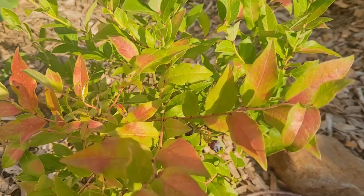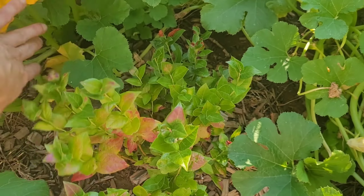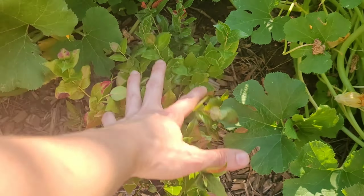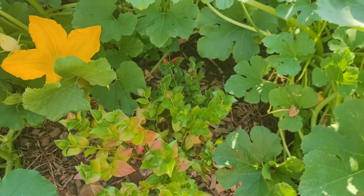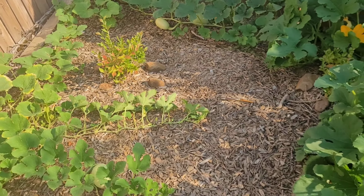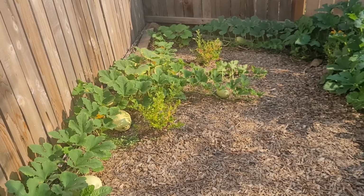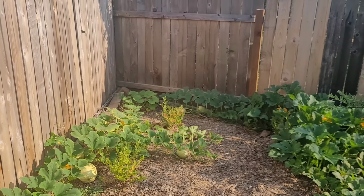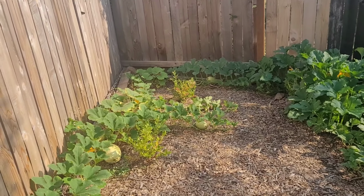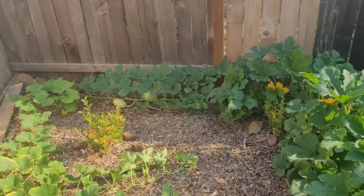Oh my goodness. And this poor crowded thing is a blueberry bush. I planted the stuff too close to it. I won't do that next year. It'll survive, but they're just babies. It's going to take a few years to really produce anything. But the goal is that in about 5 years, this entire corner is going to be nothing but big blueberry bushes, and it's going to be called my blueberry corner. So I look forward to that.